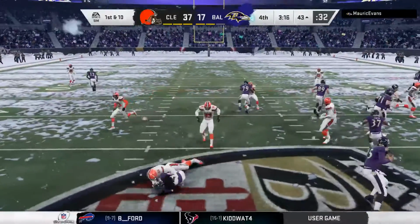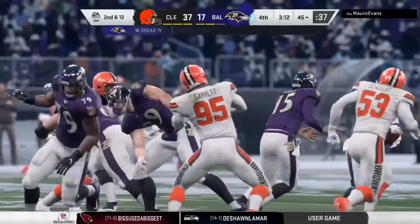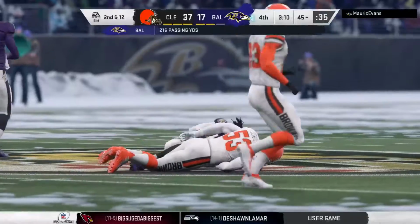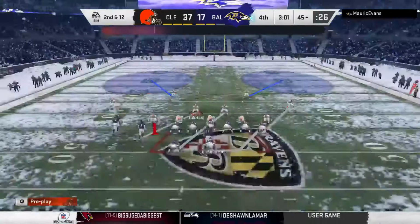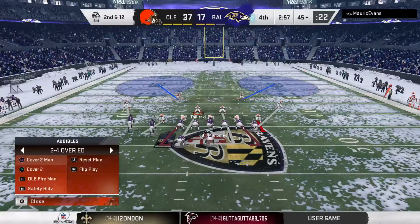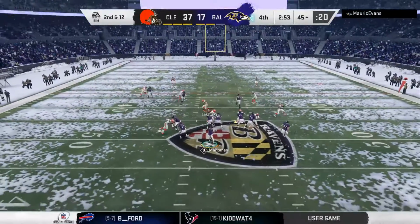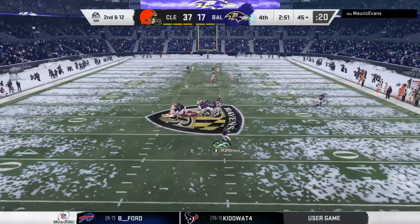A little jet sweep to start the drive. And that one covered beautifully. Their defenders stayed home, and they'll stop him behind the line. It's a loss of 2. Brings up 2nd and 12. Got one at the 45-yard line. On 2nd and 12, Mahomes.